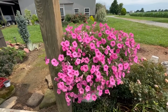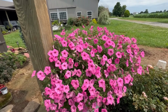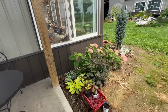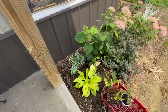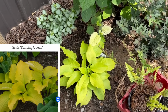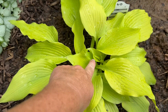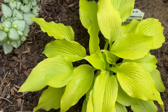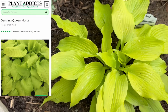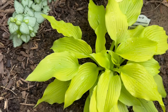These Super Tunia bubblegum were so beat down the other day, but look at them. They are just a resilient little plant. One hosta that I really like that I just recently planted is this Dancing Queen. It's just a very young plant, but it has already doubled in size from when I planted it. You see all the new little growth coming out. It is the most vibrant yellow chartreuse lime green color that it just absolutely glows in this little shaded area.